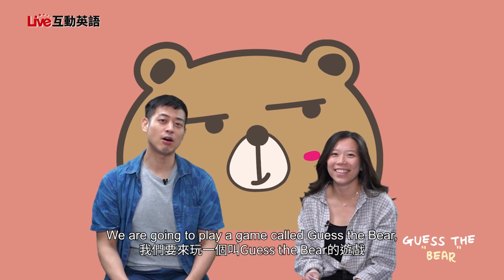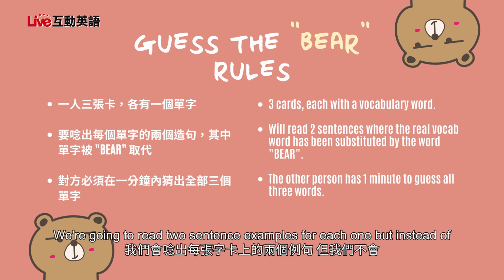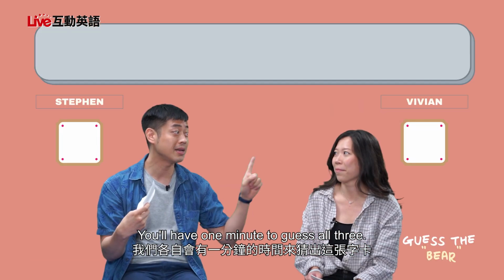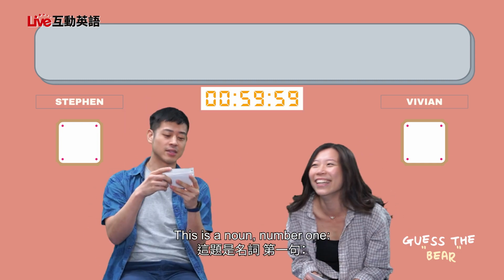All right, we're going to play a game called Guess the Bear, where each of us has 3 words or phrases on these cards. We're going to read 2 sentence examples for each one, but instead of saying the word, we're going to say the word bear instead. You'll have 1 minute to guess all 3. Can you do it? You don't look confident. Let's start the timer.